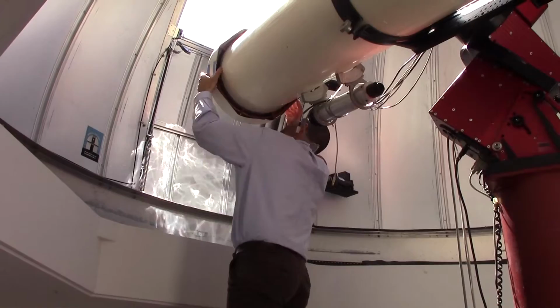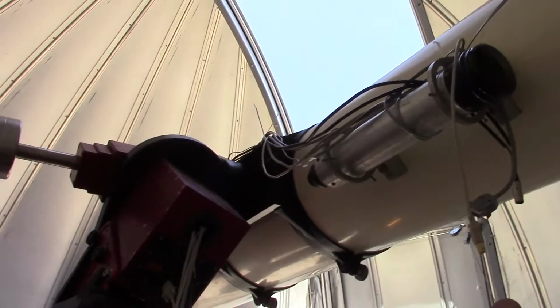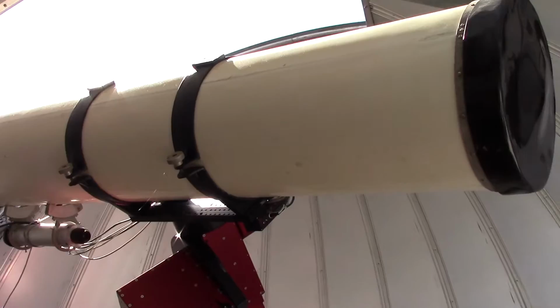We're standing in the observatory. Above us is a 12-inch Newtonian reflecting telescope, attached to a mount that moves the telescope. The mount and telescope communicate with some software we have here, so we can basically point the telescope wherever we want and keep it there for as long as we want.